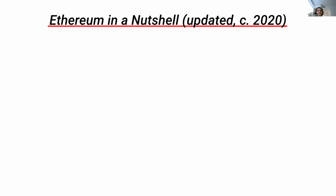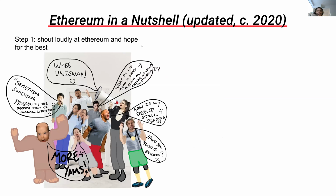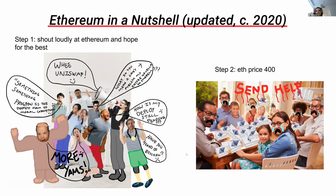So this is sort of an updated picture of Ethereum today, and we just shout loudly and hope for the best. We've got this person with very long legs and one arm saying "We Uniswap." We've got a large baby screaming for more yams. We have this gold medalist with gold legs and Lambos for feet asking us if we've ever heard of Bitcoin. And this is sort of what happens to Ethereum in the face of that. So you see, Ethereum is completely swamped, and everyone's really sad because there are so many transactions to process.